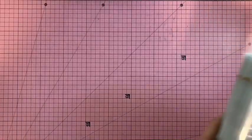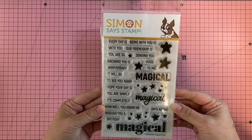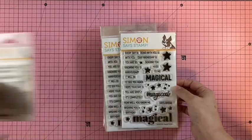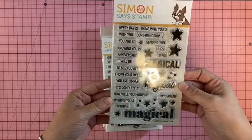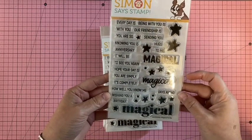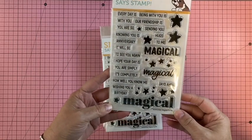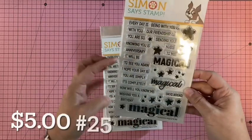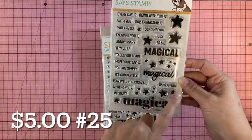Another multiple purchase of the Simon Says stamps. This is a full size stamp set, so you can see the size difference between the two. This one is called Magical to Me. So great opportunities to make awesome backgrounds with the stars, and then to make all these different sentiments with the words magical, and then all of these little ones here like magical anniversary, knowing you is magical, magical days ahead.